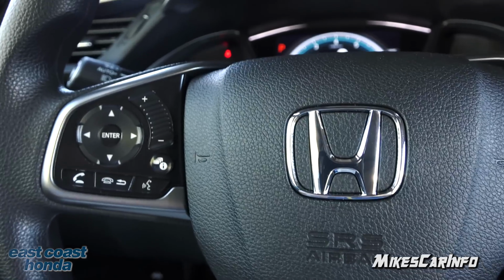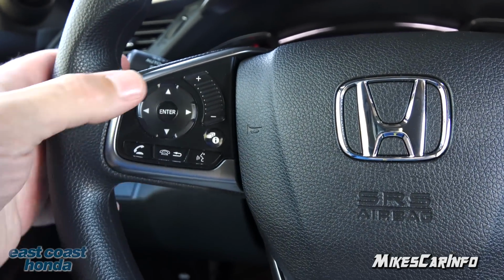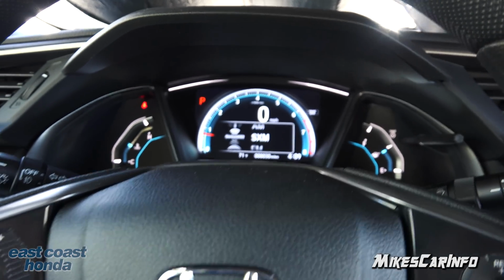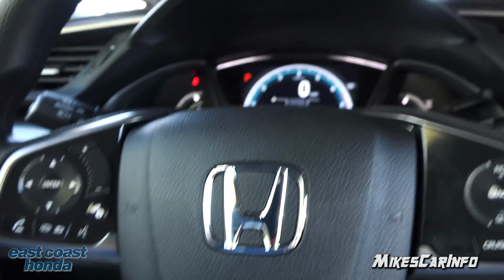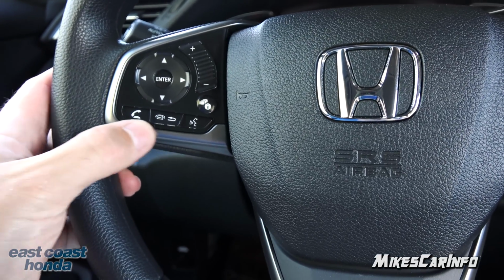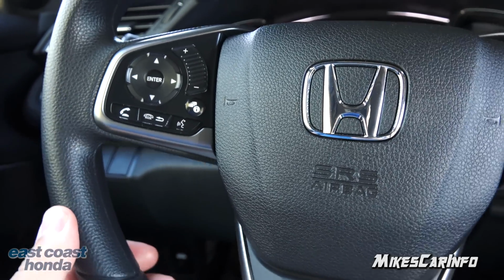and on the left side you have your volume for your radio, so you can go up and down with your volume, and then you can change through the different bands like AM, FM, satellite radio here, and you can change through your presets by going left and right. This button will cycle through different menus, which we'll get to in just a minute. Your Bluetooth controls for your phone are right here. You can answer and hang up. You also have a voice recognition system, and you can push that to do the voice thing.